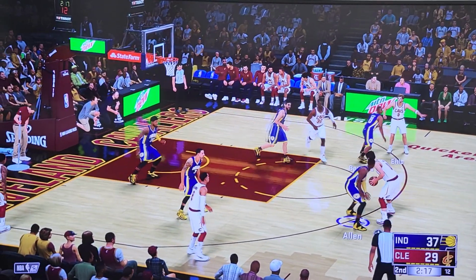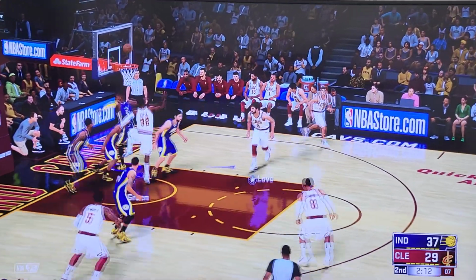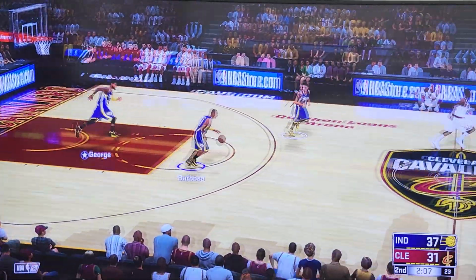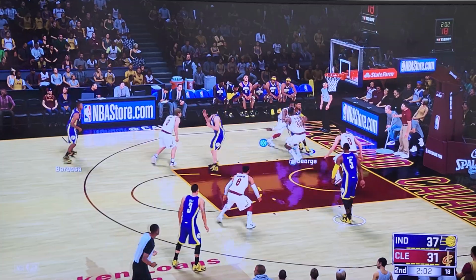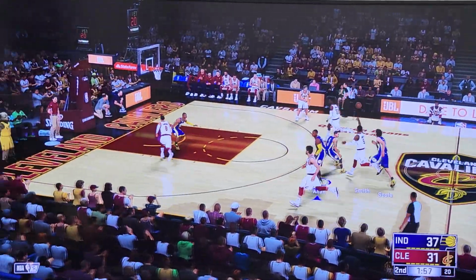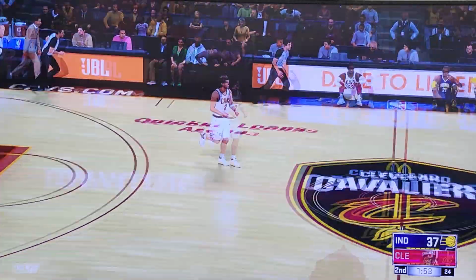Screen by Smith. Kicks to Love down low. Off the screen. Cut it, and the Pacer lead has been cut back down to 6 after the bucket from Green. And he has really come to life here after a slow start in that first quarter. Green with the block. Outside. They get the rebound.